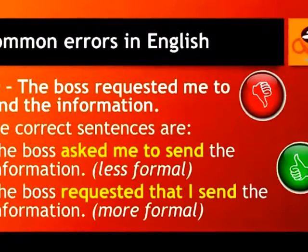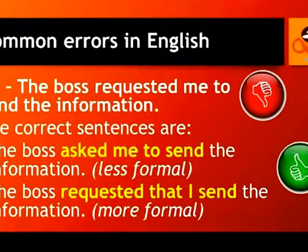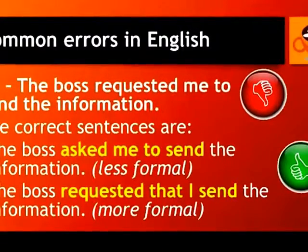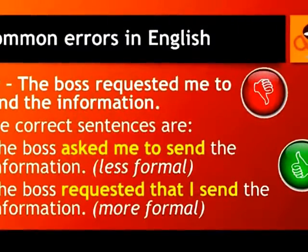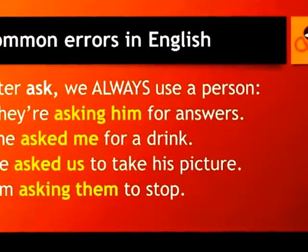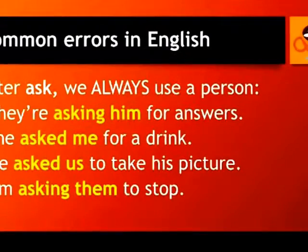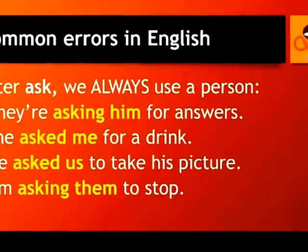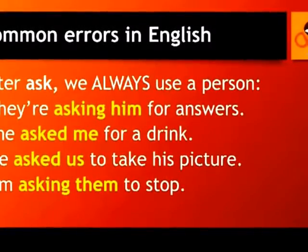Number 9. The boss requested me to send the information. The correct sentences are, the boss asked me to send the information. That's less formal. Or, the boss requested that I send the information. That's more formal. After the verb ask, we always use a person. For example, they're asking him for answers. She asked me for a drink. He asked us to take his picture. I'm asking them to stop.